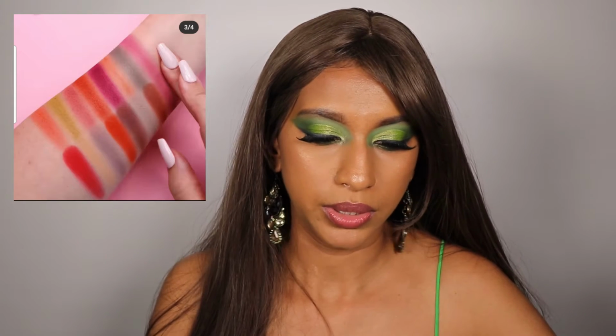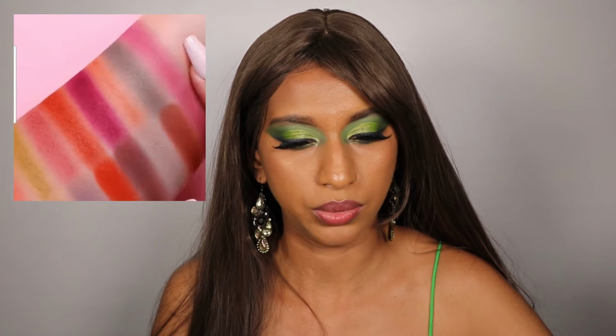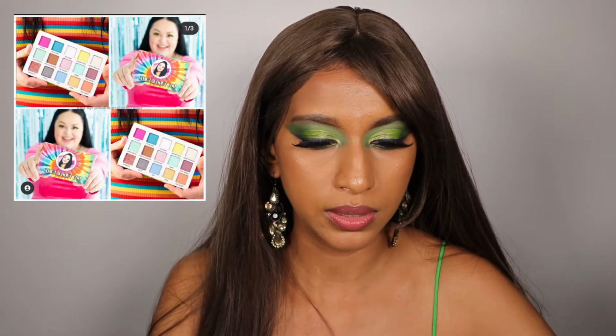If you're looking for warm shades, I think that you may like this palette because it's only $13. But again, the pigments don't really look very promising to me. And I just don't really like how they've put so many oranges together. They look so similar. And one of them is barely swatched.